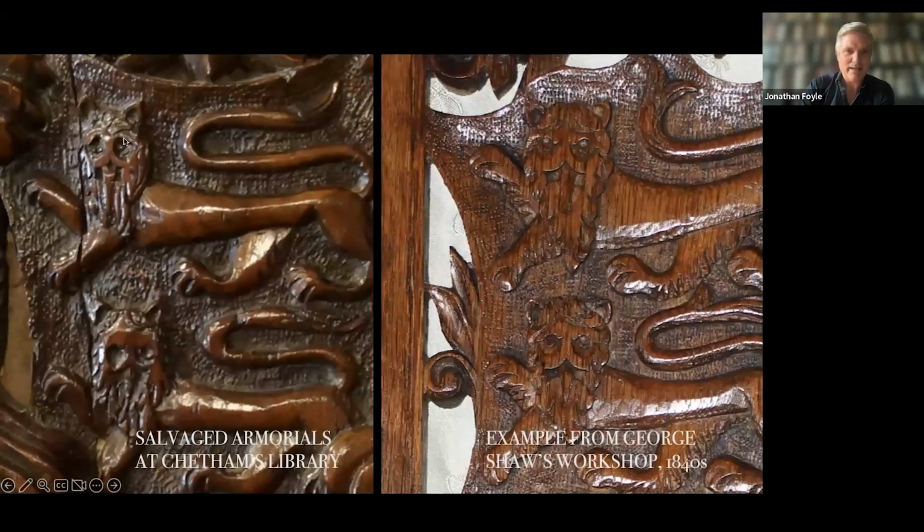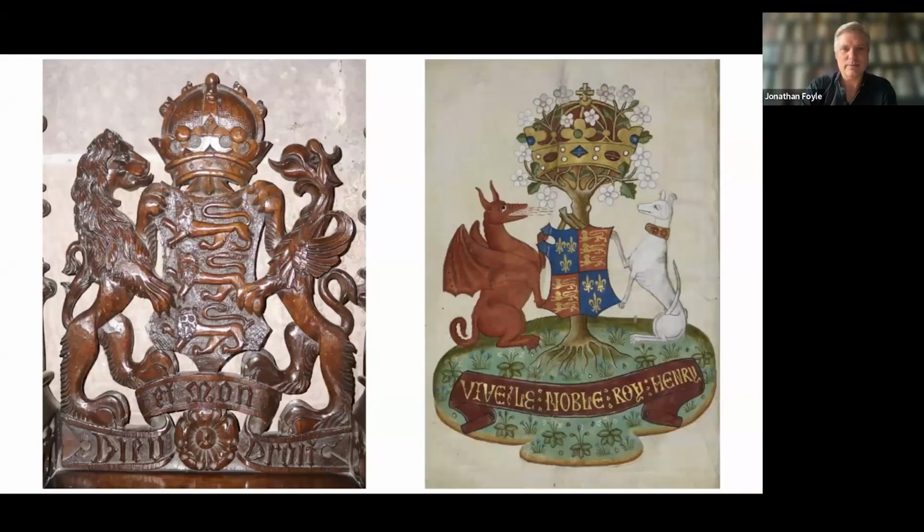To compare these shields, which were salvage in Shaw's hands, with Shaw's versions of them, you see a very different kind of material surface, a much more mechanical approach in Shaw's workshop. We might say, well, how can these be Henry VII? Because we all know that the lion and the greyhound were Henry VII's arms. However, in the first year, this was not inevitable to him. He had to choose his supporting devices.